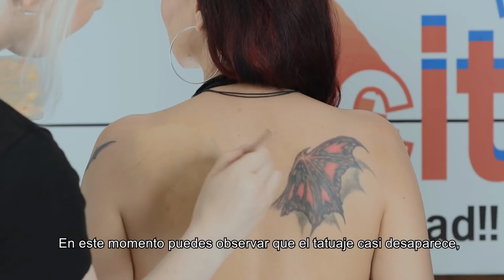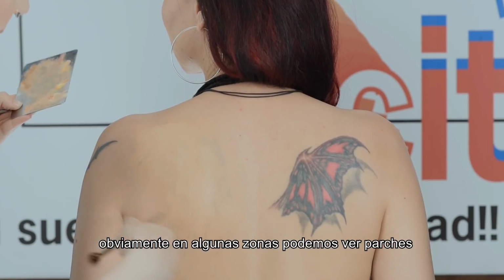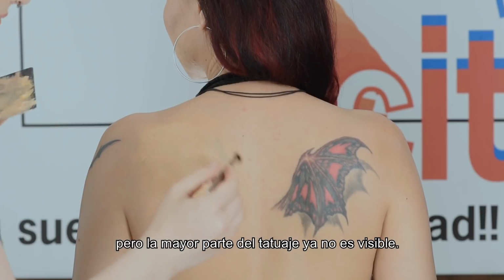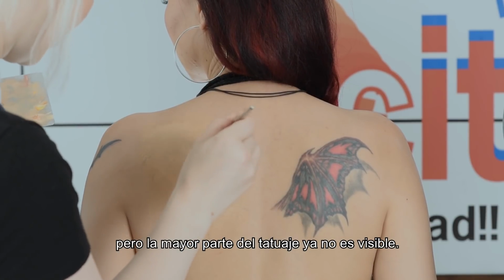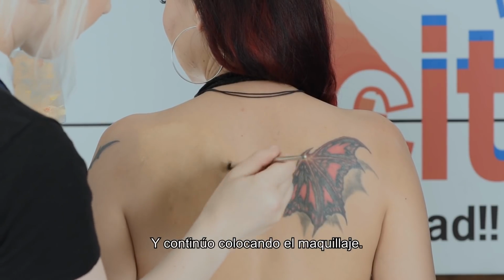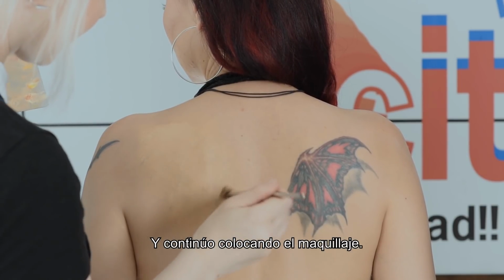You can already see it starting to disappear. Of course it's still patchy and we still need to blend it and adjust it a little bit, but the main tattoo is not visible anymore. So I'm just going ahead and stippling.